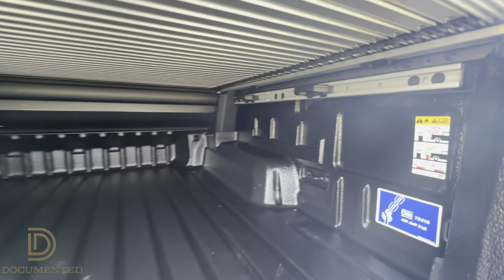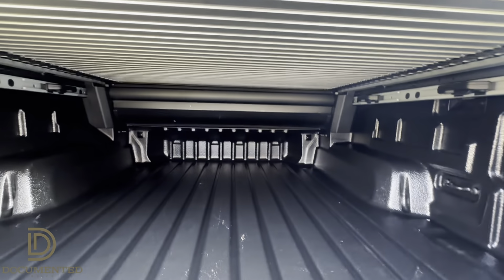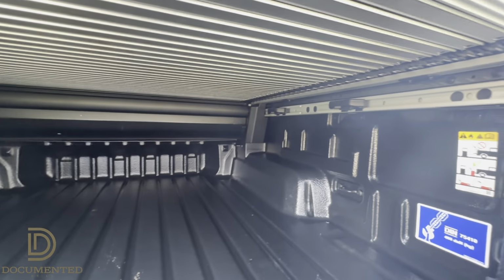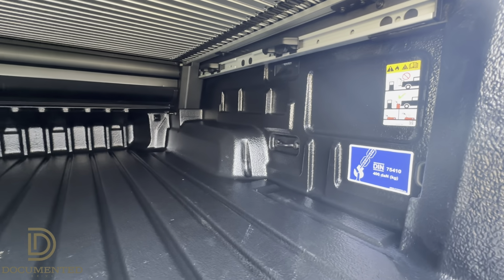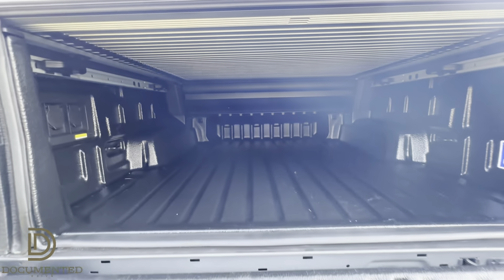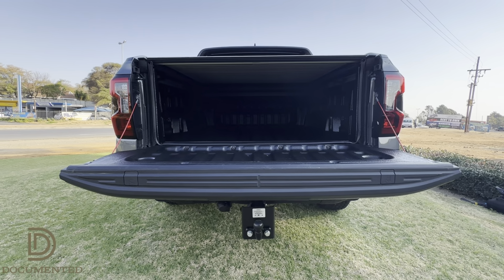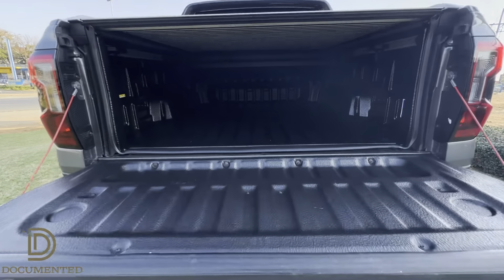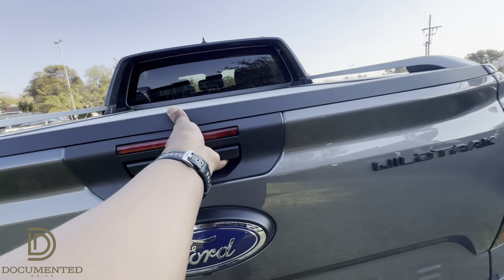There we go. It's got this nice tonneau cover here, which I'm a bit reluctant to actually slide back and forth. Quite a nice vehicle this. I'm gonna close that back up.